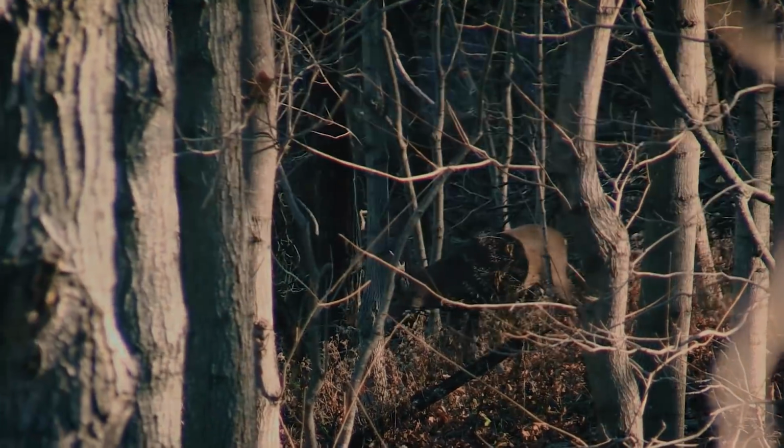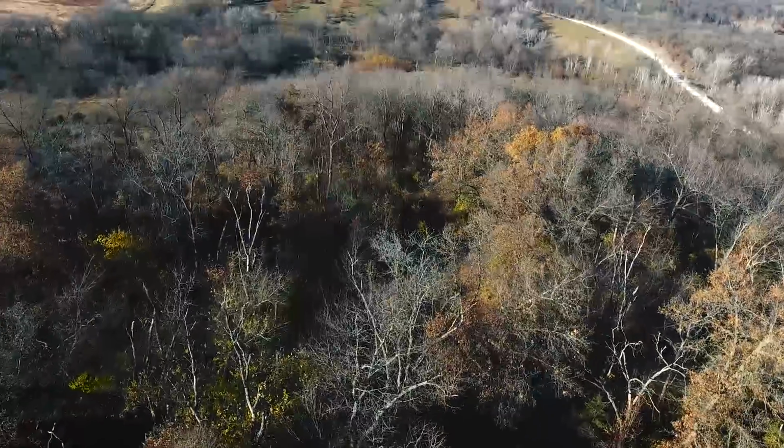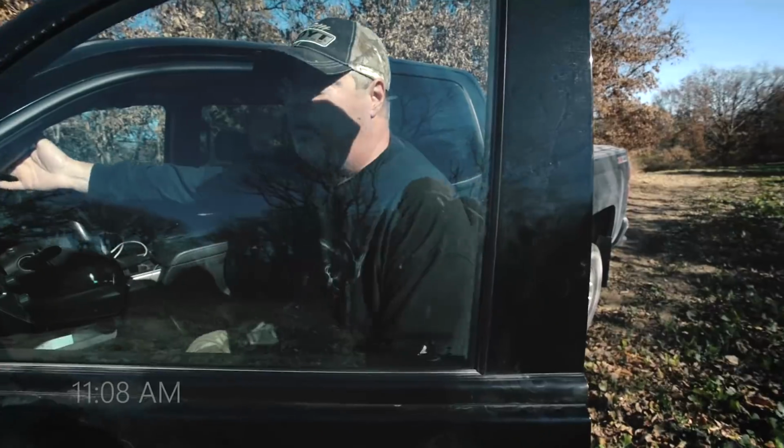As Jared's morning wraps up, Scott Prucha and friends take up the blood trail from the buck he shot 2 hours earlier.